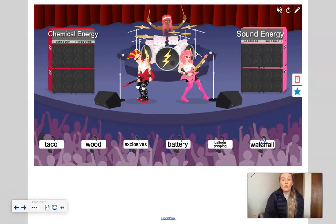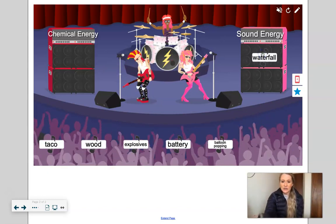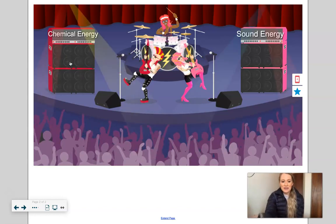A waterfall. Maybe some of you decided a waterfall. No. Waterfall is definitely sound energy. A balloon popping would be sound energy. A battery. Do you remember we've spoken about batteries? Chemical energy, good. Explosives, would it be sound energy or chemical energy? Let's see. Chemical energy, good. Wood, would it be sound or chemical? Chemical energy. And taco, which is a type of food. I love tacos. I like to have Taco Tuesdays. So tacos would be a form of food, and food would come in the form of chemical energy.